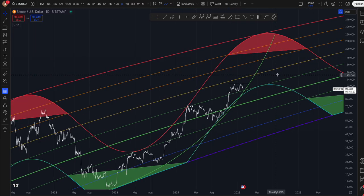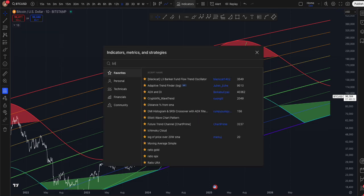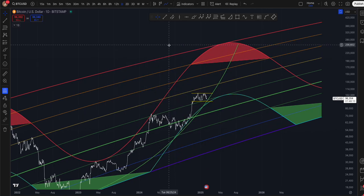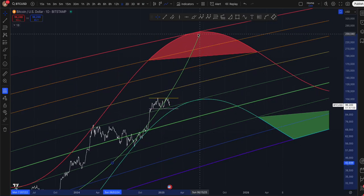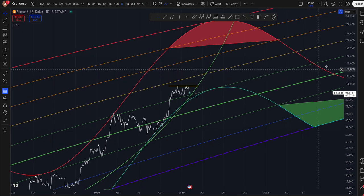With this rainbow chart, this is the Bitcoin rainbow wave indicator. There's a couple different ones, but Leo M is a really good follow on Twitter as well. I will try to get his handle. Regardless, he has set up a great indicator for us. I have moved this green parabola just a little bit because we were kind of breaking the one I had drawn.